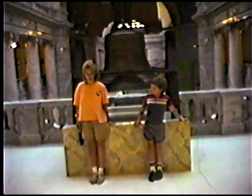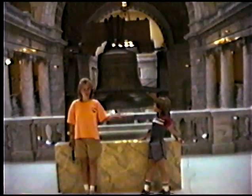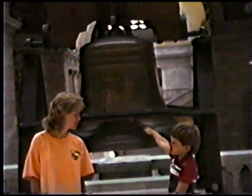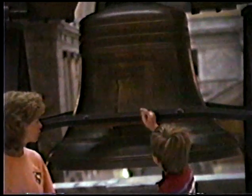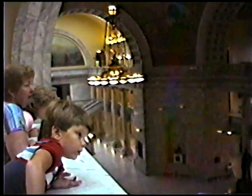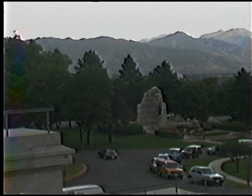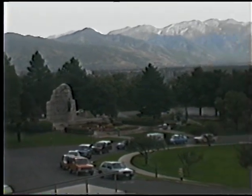Utah Capitol at Salt Lake City. And this is one of 53 Liberty Bell replicas given to the U.S. veterans. Can you point to the crack in it, Michael? It's not really a crack though, it's painted on. It's a beautiful chandelier. View from the steps of the Capitol, looking eastward towards the mountains and the flower garden that we're going to go to next.